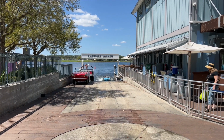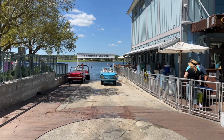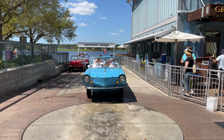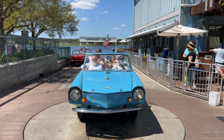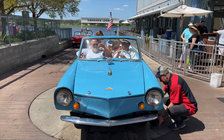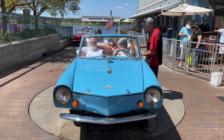One of the really weird things that you're probably not going to see elsewhere are Amphicar rides. Amphibious vehicles is what I'm talking about here. They are cars that drive down into the water, and they are also boats. So the way that they work is that you drive down in the water, you take a little tour, and you come back up.